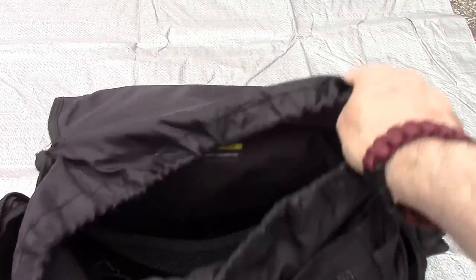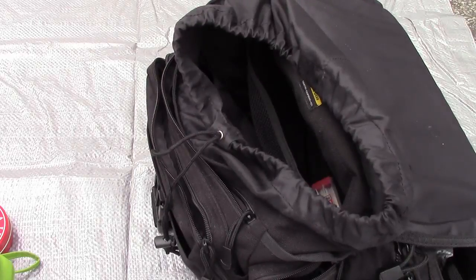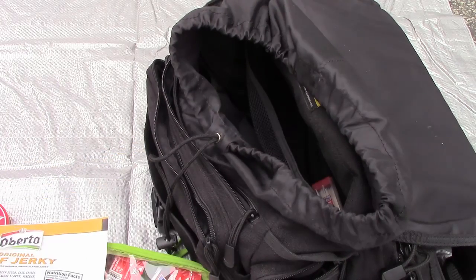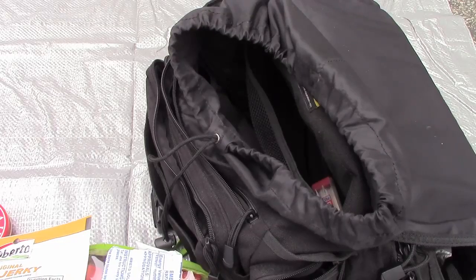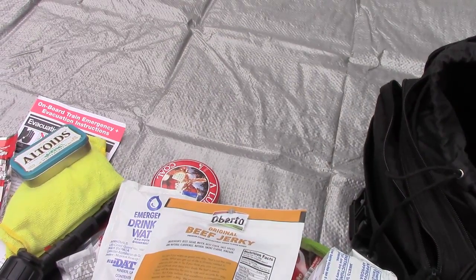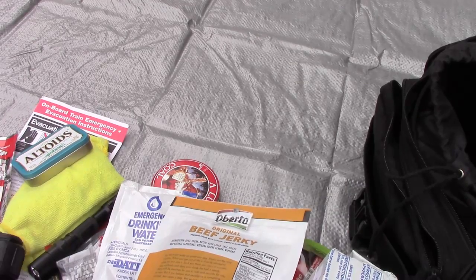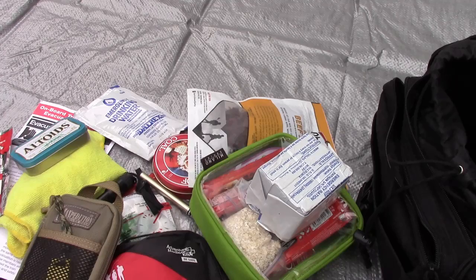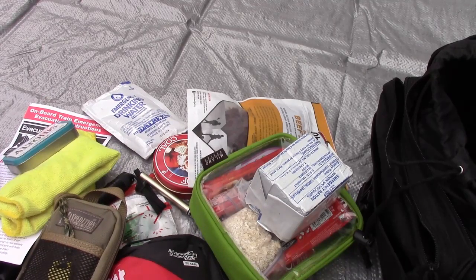Now, on the question of, sorry, I keep hitting the question of self-defense. It is New York City. Just about everything is illegal. You're not going to be able to carry a firearm. You're not going to be able to carry a knife. Pepper spray is about all you can carry with you. So the best thing to do is to avoid any kind of situation where there's a potential for conflict.